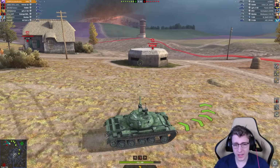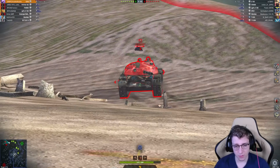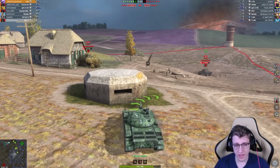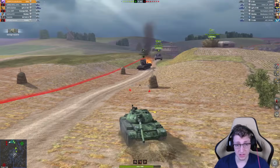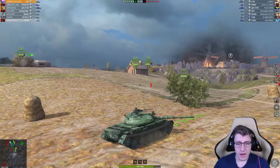Okay, well, let's see if we can get any more damage out. We got the T62A off to the side. We're going to aim it right on his hull. There you go. What a low roll. This thing has 350 alpha, so from a 350 alpha you would expect a decent chunk of damage, but unfortunately that was not the case for that shell.